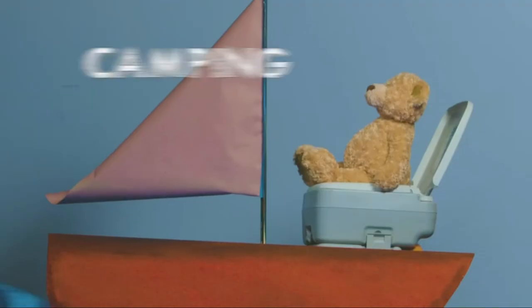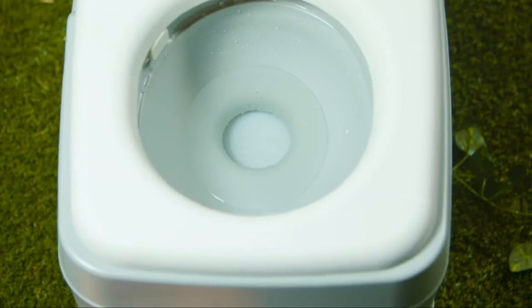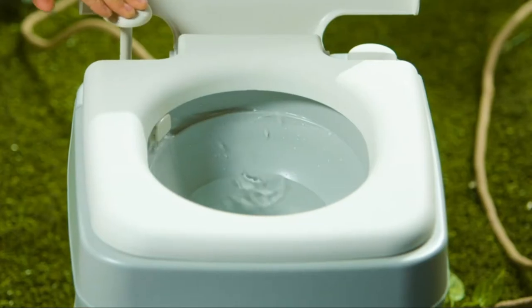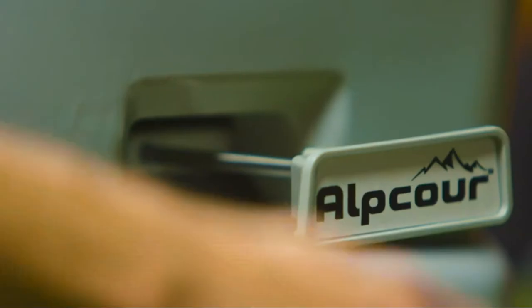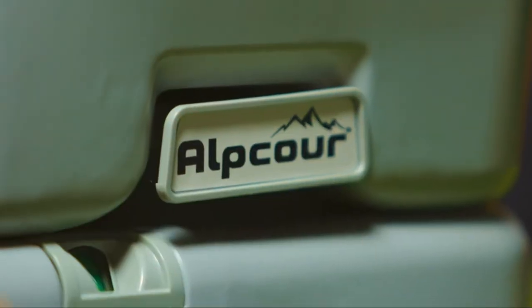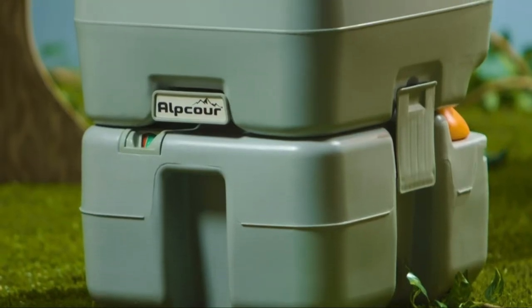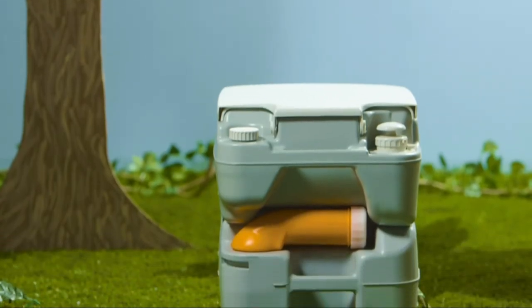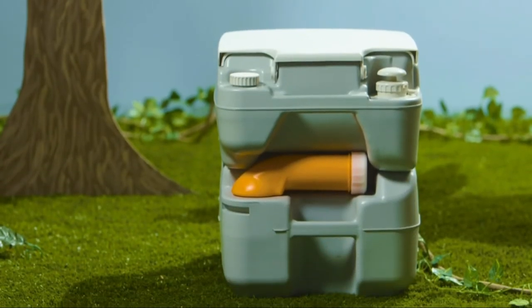As long as you have a couple gallons of water, the portable toilet will provide you with ample flushes for even a large group, complete 360-degree rinse when flushing, anti-leak drain valve that keeps in waste and smells, and, thanks to the 5.3-gallon cistern and natural deodorizing components, you can go a long time without having to empty it out.